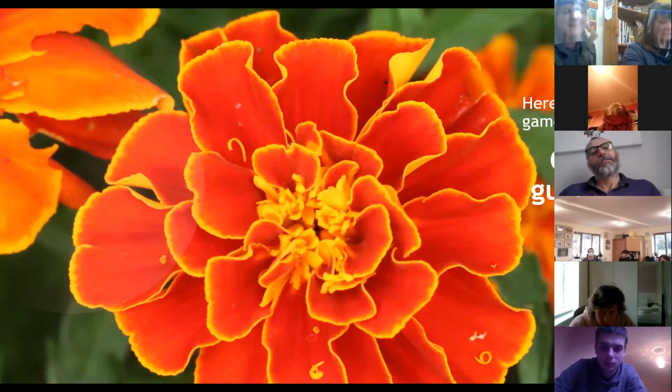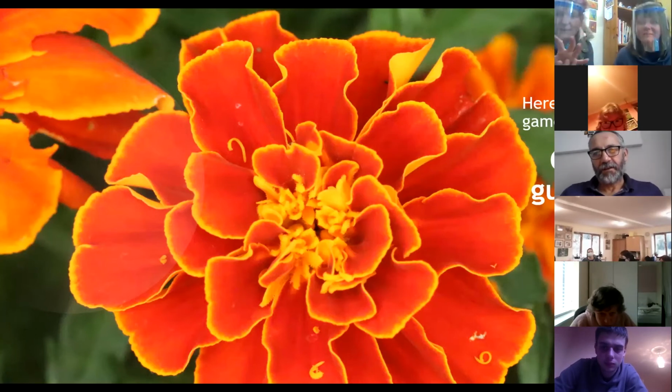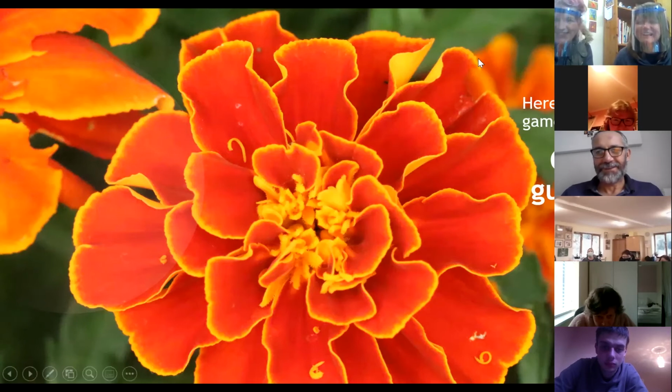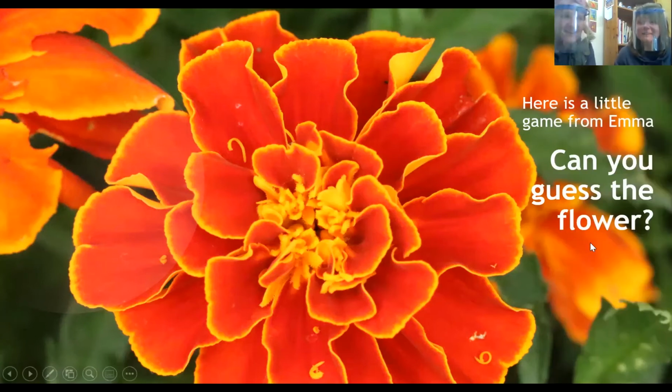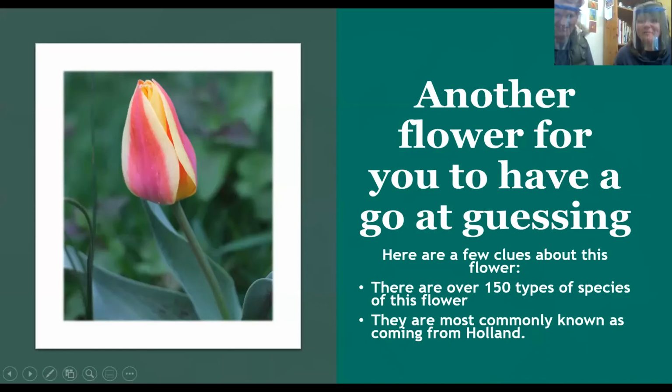It's maybe not quite easy to see what it is because it's sort of a picture of that as well. Does anybody know this one? Oh, sorry, it's not on yet. We've got it on our screen here, but not on the main screen. The next flower. There you go. That's it. Does anybody know what this one is?